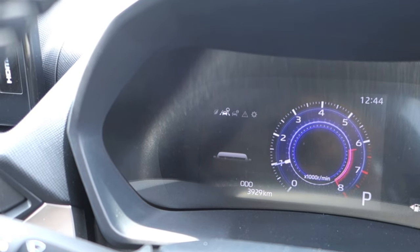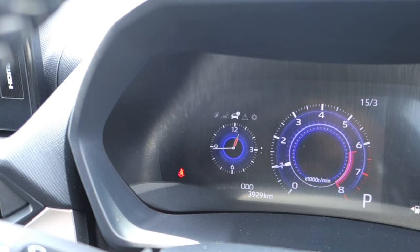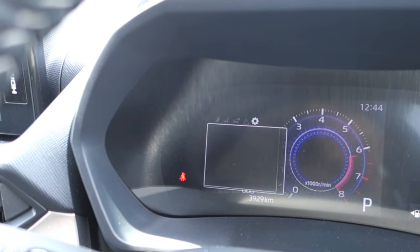Next up, your driving assist menu, clock menu, display off, vehicle messages, and your settings menu with the display brightness, time and date, designs.